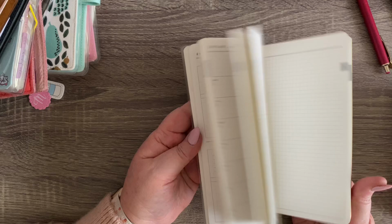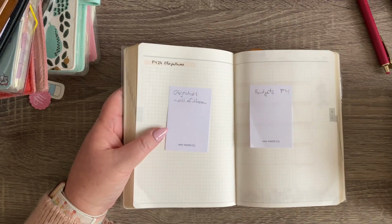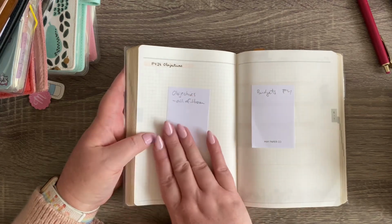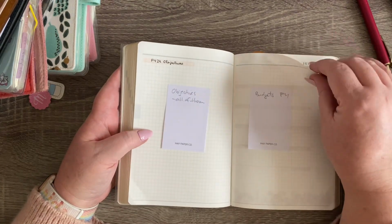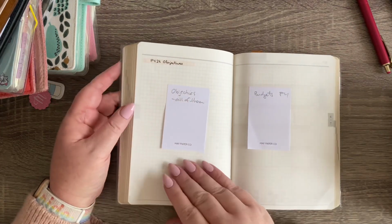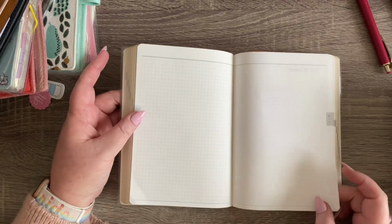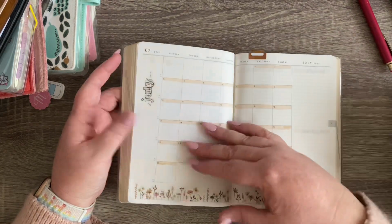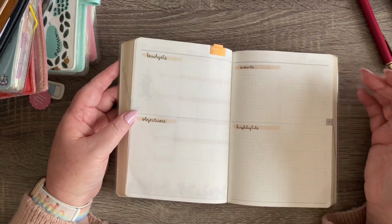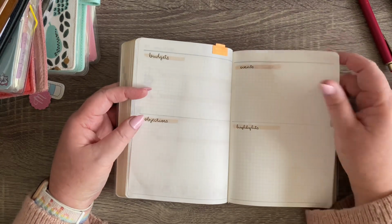Obviously I'm not using the front of the planner because it's January through June, but it's a new financial year on July 1 for Australians. So I'm going to put our yearly objectives here and our budgets here. I've just left it like that because I'm not sure how much space my objectives are going to take up. So if it takes up more than a page, then I'll put the budgets here because I've got the room for it. And then I've got my July spread, which I adore. And then my July budgets, objectives, events, and highlights are going to go in here.